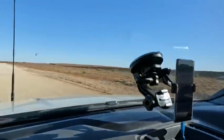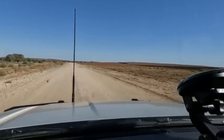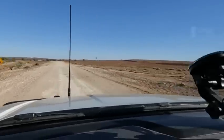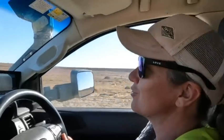So for most part, a fair amount of the road's just been like this. A few little corrugations here and there. There has been some bad sections, but all in all, what do you say? Oh, it's awesome. Good fun. It's a good fun drive. If you want to come out here and do it, it's not as daunting, I think, as what we were expecting. But having said that, lower your tyre pressures, drive to the conditions.